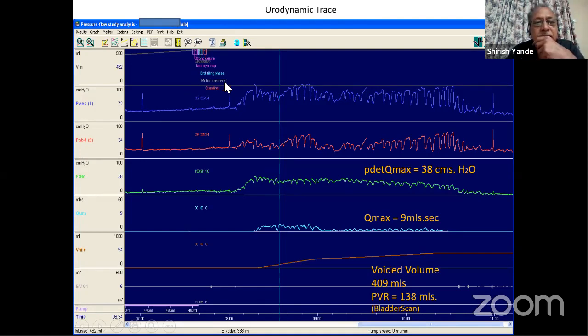So here, can you see my arrow? This is the micturition command, and he actually started voiding here. So that's the situation. This is the filling, and from here we start the voiding.